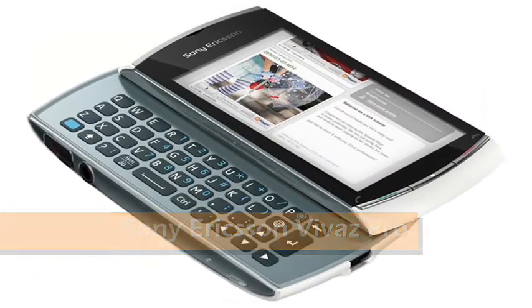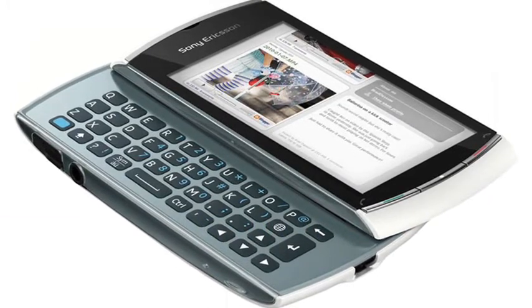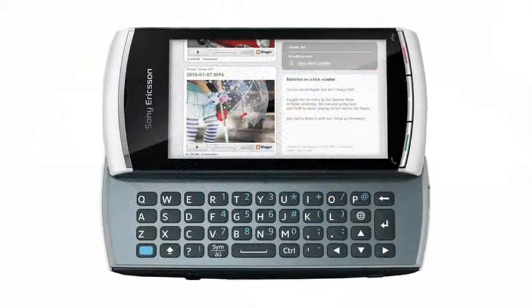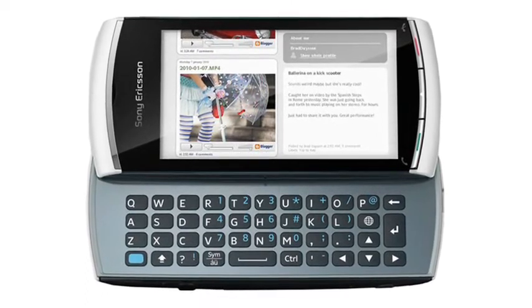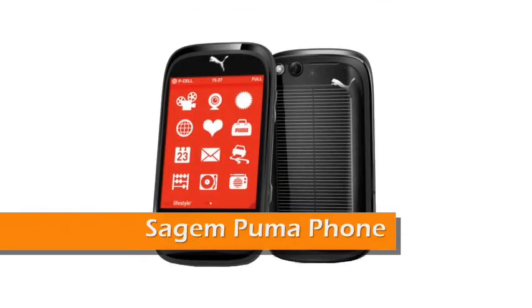Following on from the Vivaz, launched in January, the Sony Ericsson Vivaz Pro added a slide-out QWERTY keyboard and looked promising on paper, but the cheap touchscreen and general consumer indifference towards its Symbian operating system meant that it was something of a failure, and this was Sony Ericsson's final Symbian device.